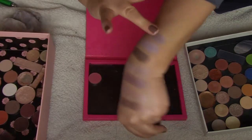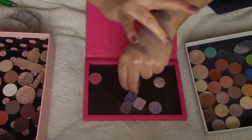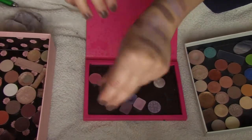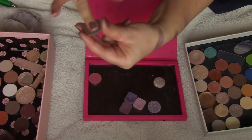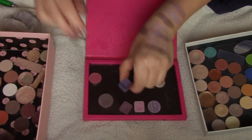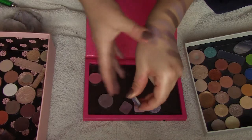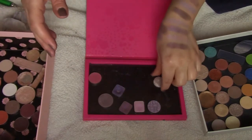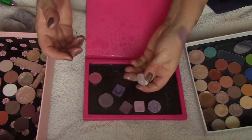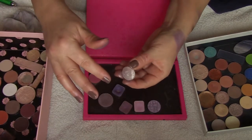These two was kind of the same shade. Kind of. Not really. Do I need this many purples? I don't know. Do I? I'm gonna swatch this one, and I'm gonna do this one. Oh, beside. No, they're not the same. Okay. And the last purple is this. What is this then? I think this is, I don't remember that either.